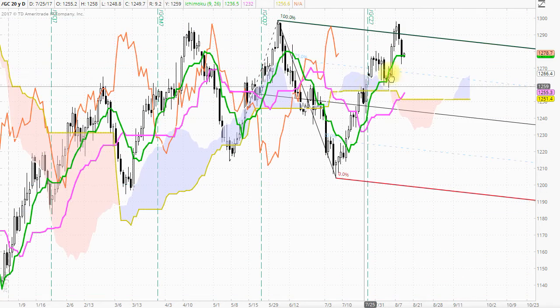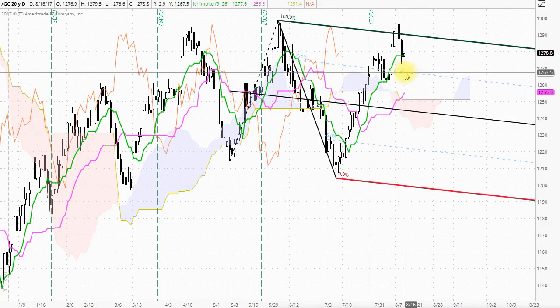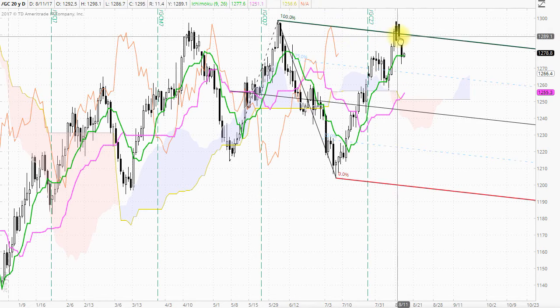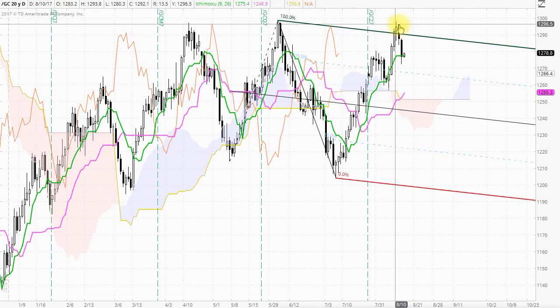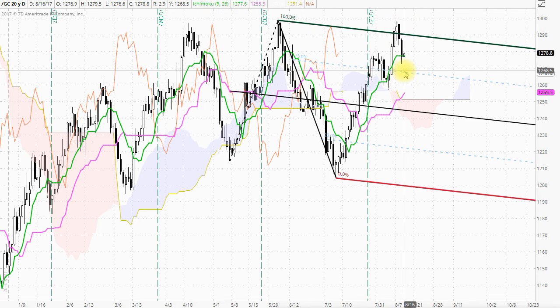Let's just take a look at the pitchfork technique here in the higher time frame trend, and here we see the market testing above the upper pitchfork level in an indecisive manner. The sellers coming into the market here with the change of trend. If we do see the trend continue to the downside for today, looking for strong support to come in at the internal line here between the median line and the upper pitchfork line around the 1267 to 1268 level.